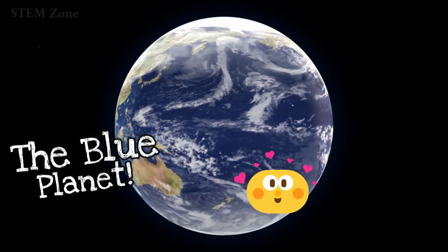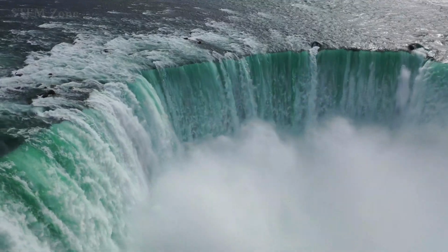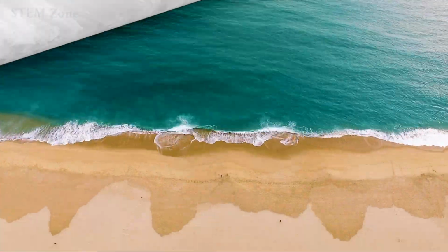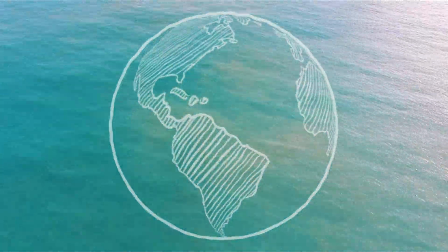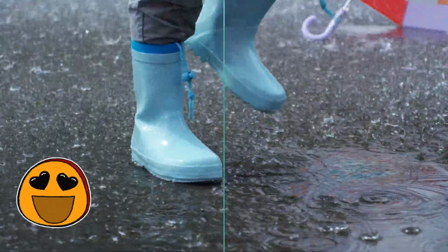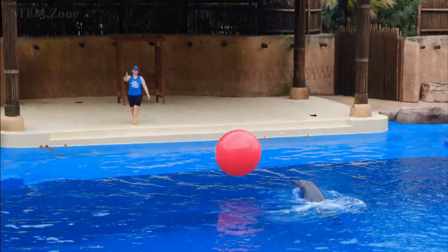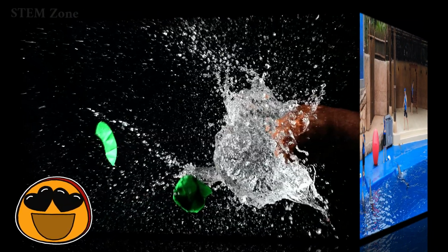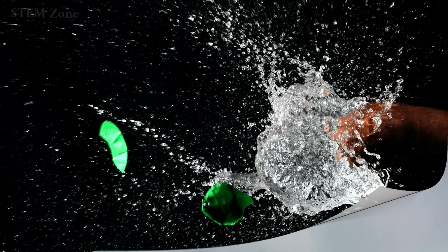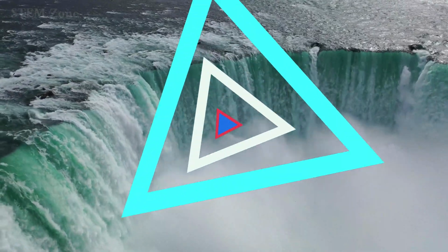Earth is called the blue planet, and the reason for that is the presence of water. In fact, three-quarters of our planet is water. That makes us think that we have plenty of water to live, play, splash, throw water balloons for the next hundreds or even thousands of years, right? Unfortunately, that's not true. Stick around to find how much water we actually have.